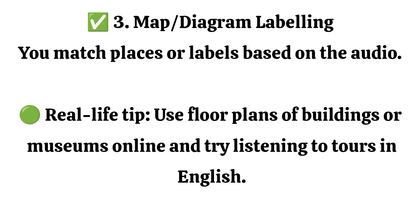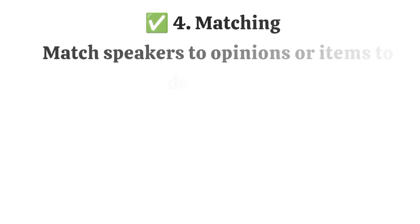3. Map diagram labeling. You match places or labels based on the audio. Real life tip: use floor plans of buildings or museums online and try listening to tours in English.